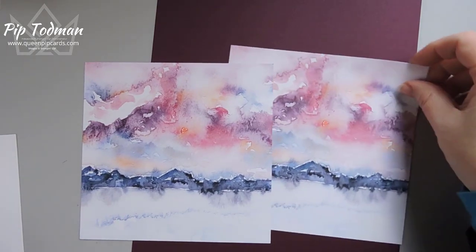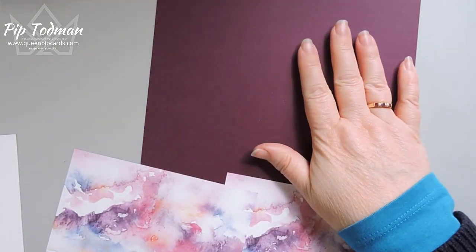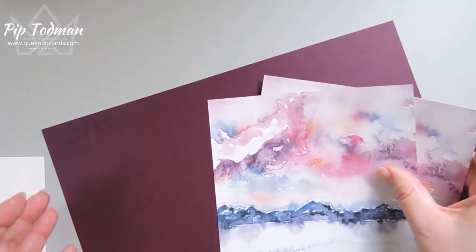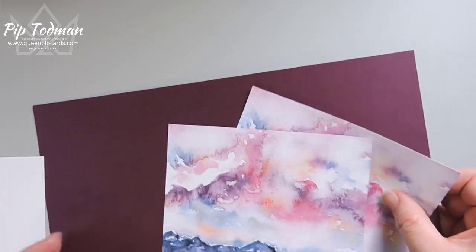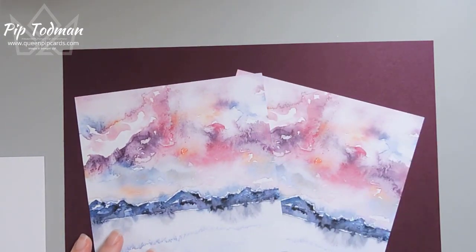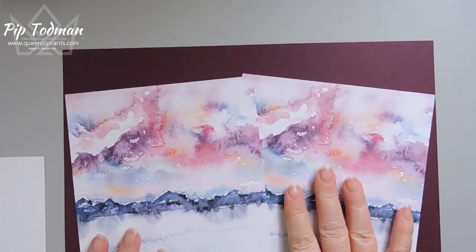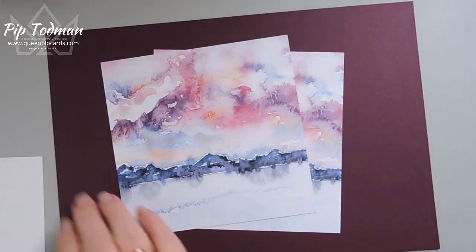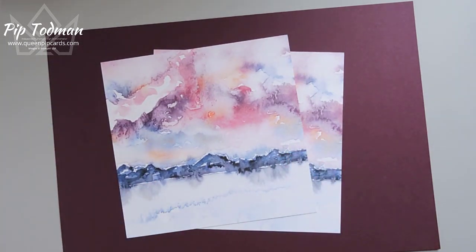Okay, so for this next card, you need a large piece of cardstock. Again, I'm using metric, but the tutorial in the link in my blog will have imperial measurements as well. And then these are the two sheets of paper I've decided to use this time. It is different to the one I've done previously. I'm going to show you that one now.